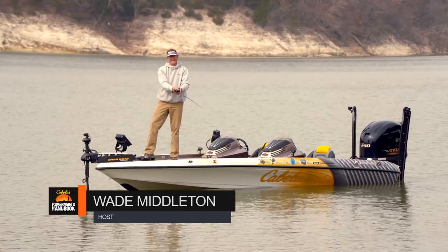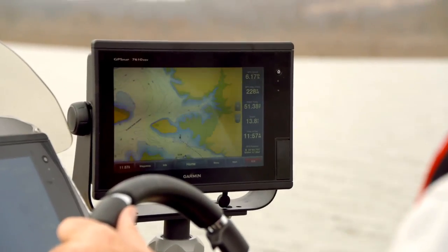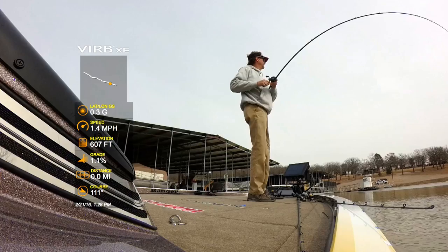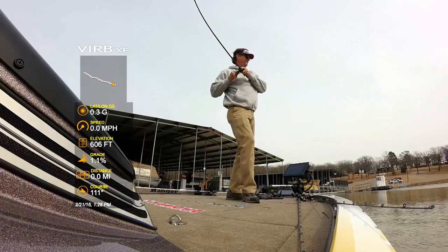Today on Cabela's Fisherman's Handbook, Wade has arrived on Lake Tenkiller in Oklahoma. Wade's here to fish the lake as well as be a part of the annual Garmin Riders event.